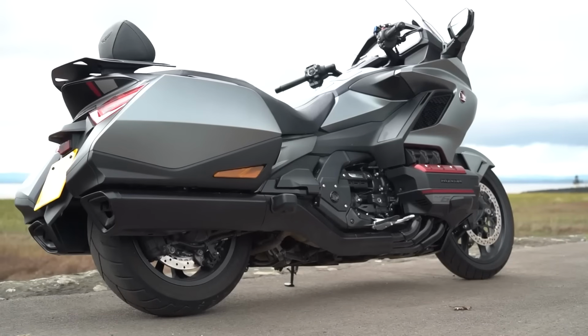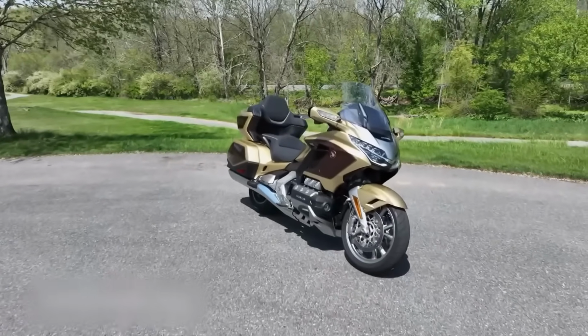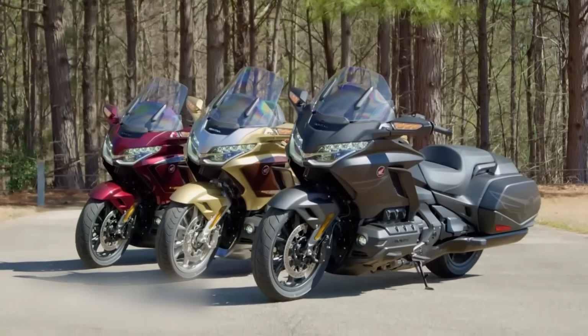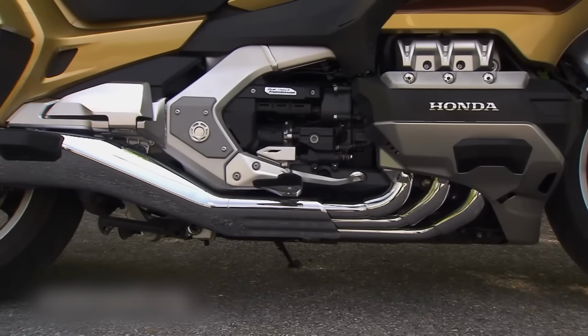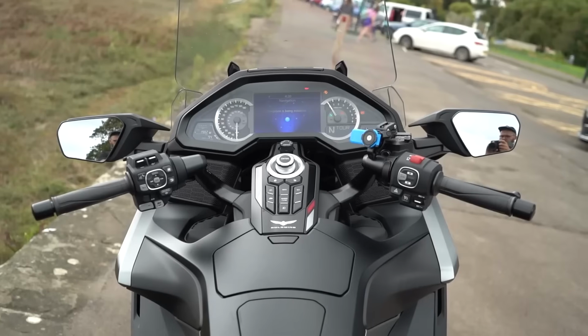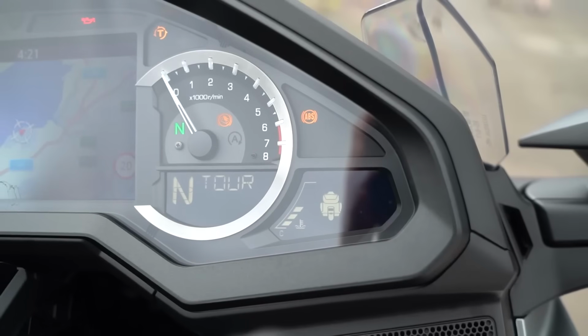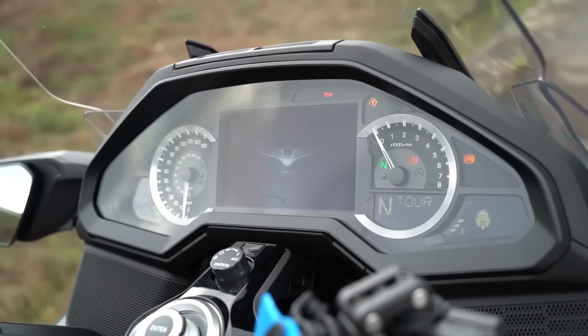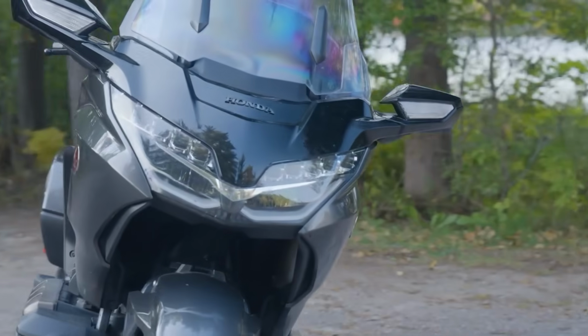At $28,400, it's not cheap, but consider what you're getting. The riding position is pure genius. Upright, comfortable, with armrests that actually work. The seat is so plush, you'll forget you're not in your favorite recliner. And storage? 110 liters of space means you could pack for a month-long vacation and still have room for souvenirs.